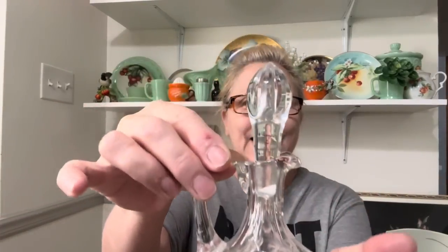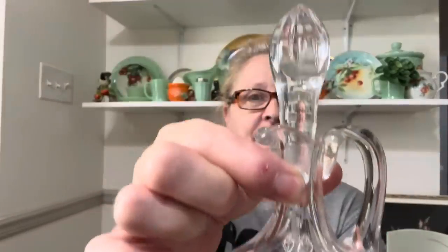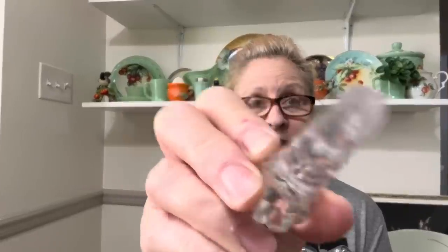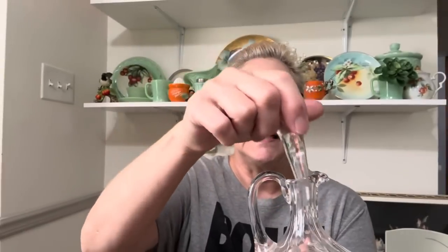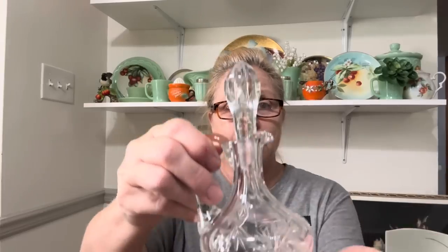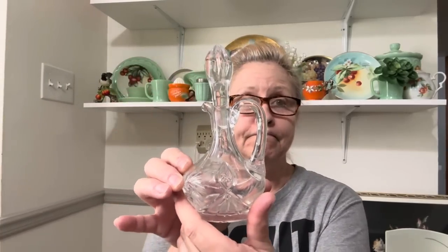First off, I found this gorgeous cruet. Look at this beautiful cruet. Oh, I just love it. Now, it is broken on the stopper, as you can see. Trying to get it to focus. There we go. But it doesn't impede how it works, so to speak. So this is a gorgeous, gorgeous cruet. So that's item number one.